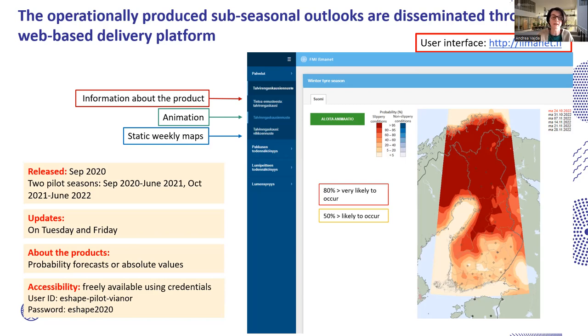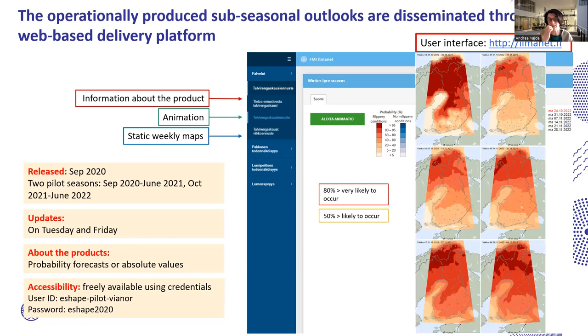And we provided 6 weekly maps, which describe the predicted weather conditions through probabilities, and an animation of these maps is also available. The service was released in September 2020, and we ran 2 pilot seasons. And these forecasts are updated 2 times a week on Tuesday and Friday.